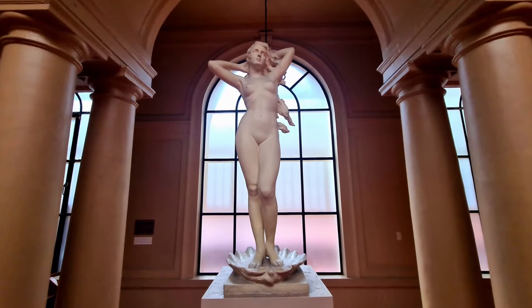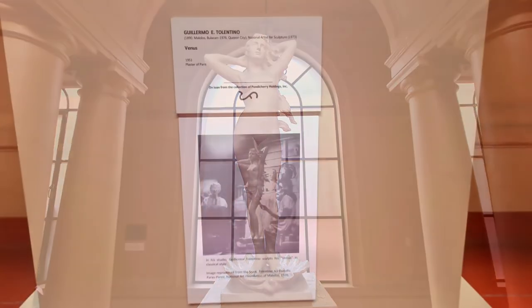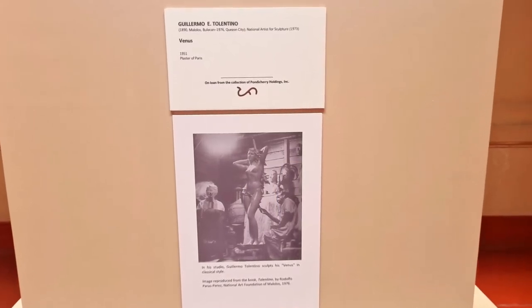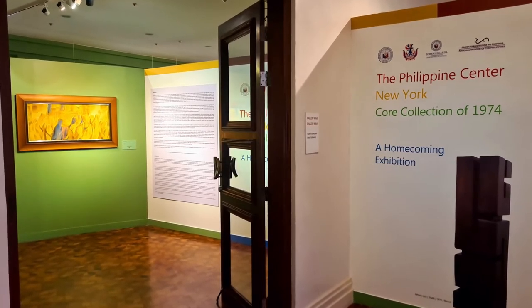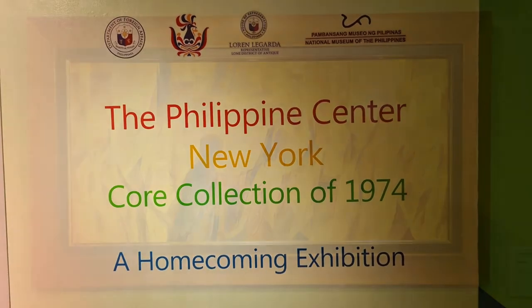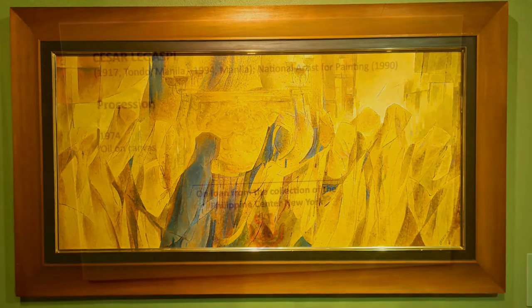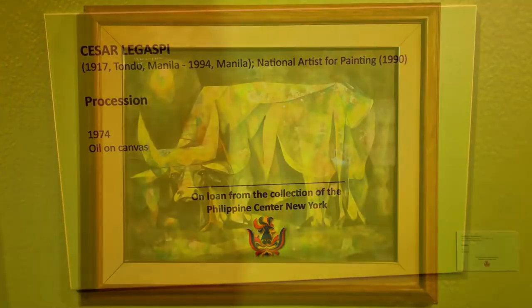On the third floor lobby stands Guillermo Tolentino's obra titled Venus. A new addition to the Museum of Fine Arts is the exhibition of the Philippine Center, New York, core collection of 1974. These are the 115 out of the 120 artworks selected by former First Lady Imelda Marcos for the Philippine Center in New York.